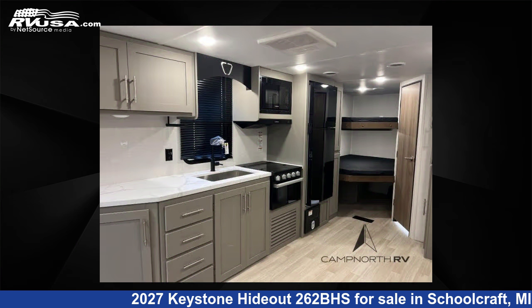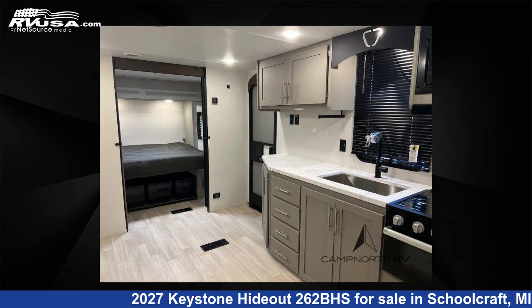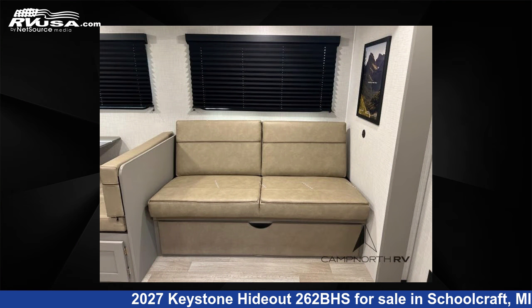This new Keystone is 30 feet 0 inches in length and features sleeps 8, slide-out, and 41 gallons fresh water capacity. The floor plan layout of this travel trailer features bunkhouse, front bedroom.